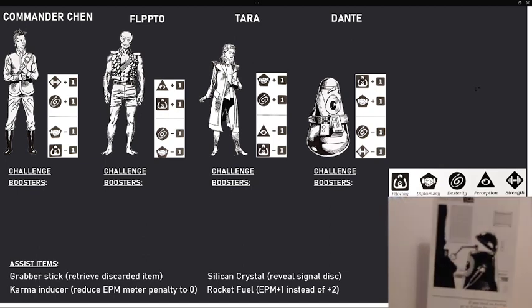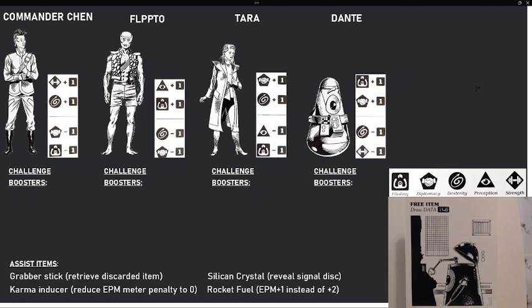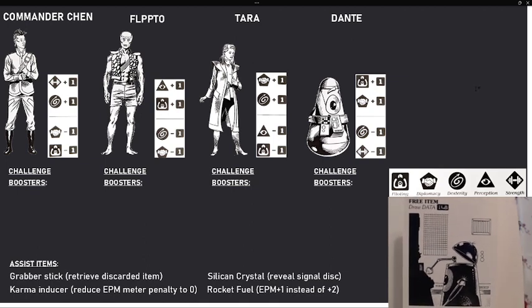First, let me show you this cute picture of Dante doing something at the comm. Something? I don't know. There's an arm poking out of his head, though.